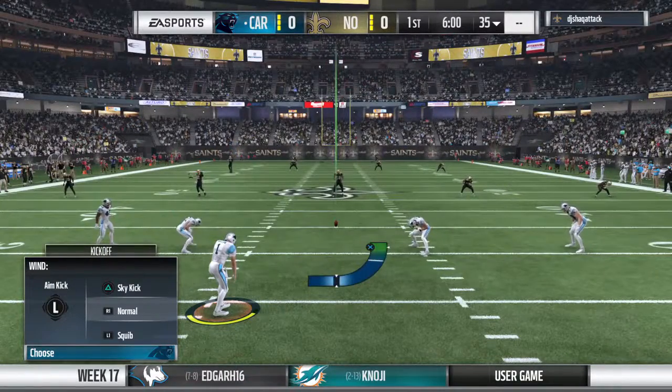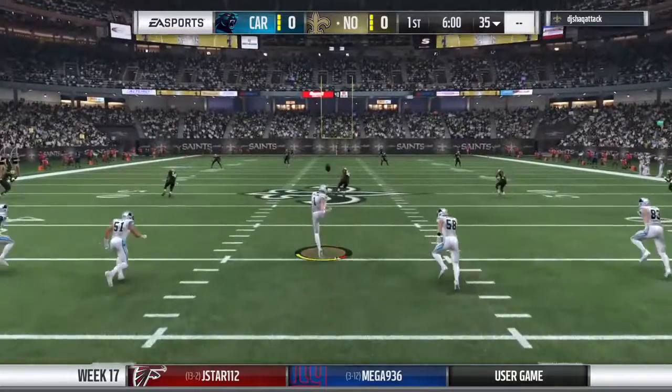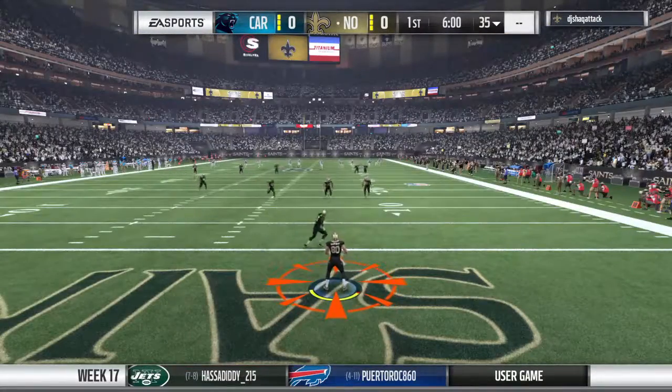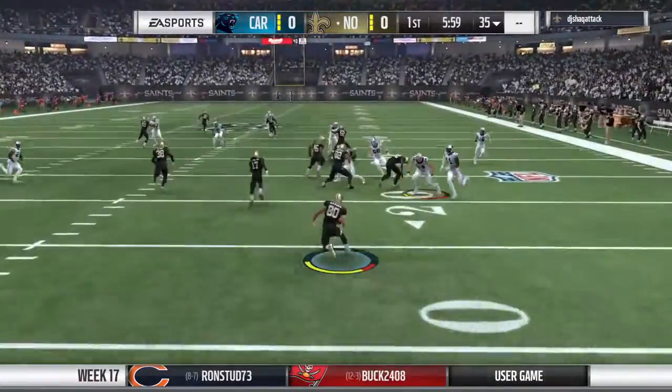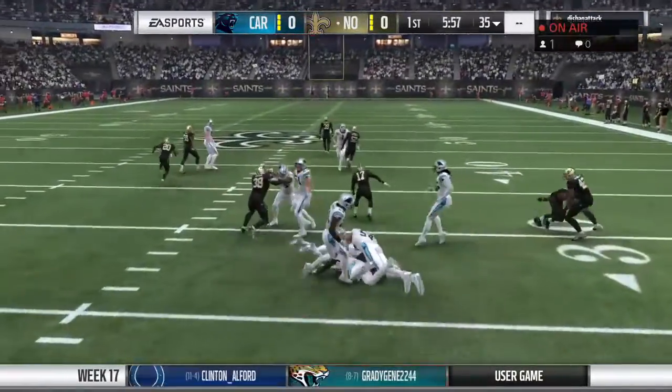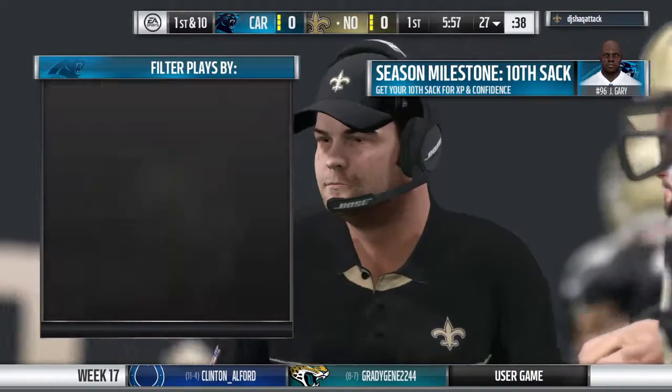Charles Davis. All right, Larry, thank you. We are down on the bayou as you get a look inside the Mercedes-Benz Superdome in New Orleans. Today, the curtain falls on the regular season, and we've got a good one in store between the Carolina Panthers and the New Orleans Saints.